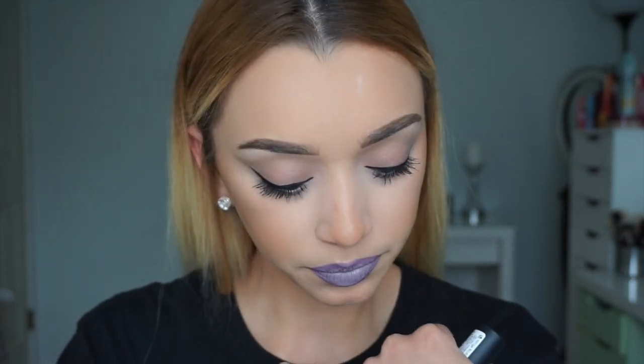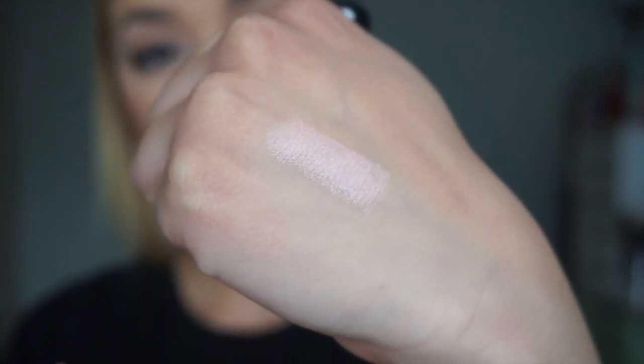My favorite one is number 1, and it's called Wearing Only a Smile. It's super duper light, but it just looks so pretty. If you guys can see it there, it is literally like the perfect nude. It is a very light nude, but it has like sheen to it, and I just think it's beautiful. It just looks really, really nice on the lips.